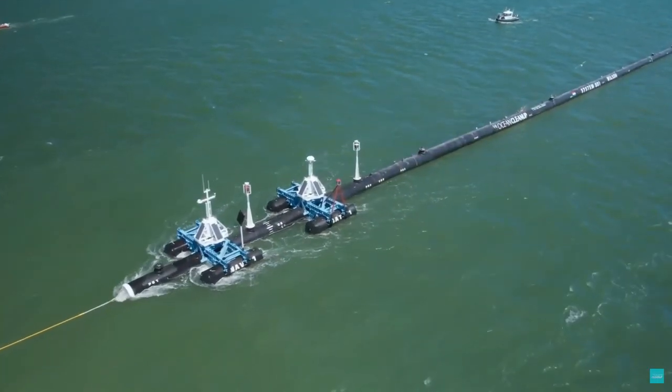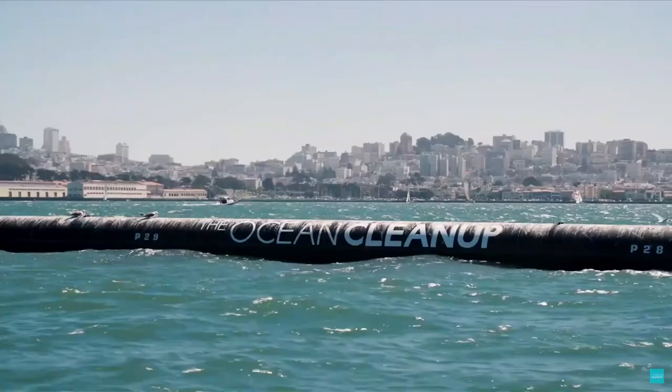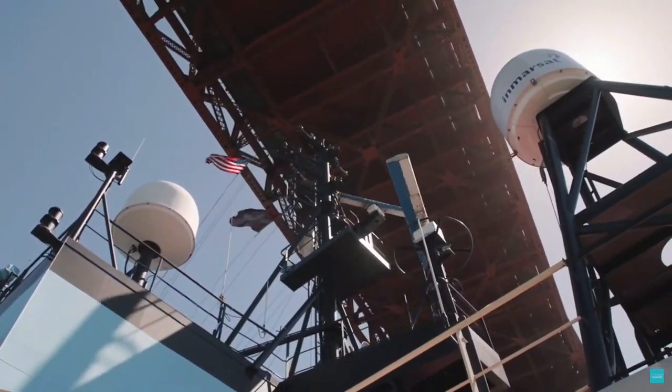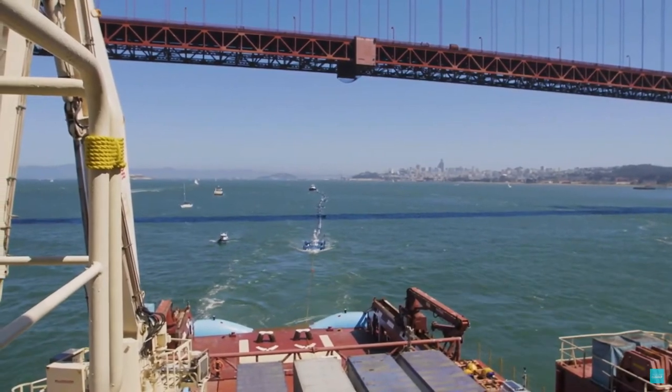All these preparations culminated in a cleanup system we named Wilson. And in September of 2018, we launched a system from the San Francisco Bay. And it was just absolutely incredible to see this giant system getting towed out underneath the Golden Gate Bridge.